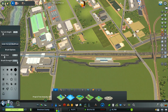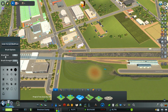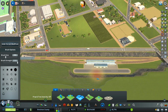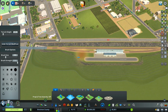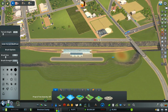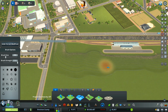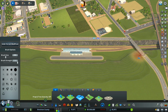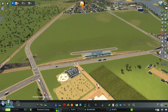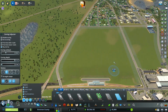Alrighty, so now let's grab our smoothing tool. I actually had quite the ambitious plan for today's episode, so who knows if we're actually gonna get to everything. Alrighty. So this is going to be a bit tricky to get it up and around, but that's okay. Let's start off with some road planning.